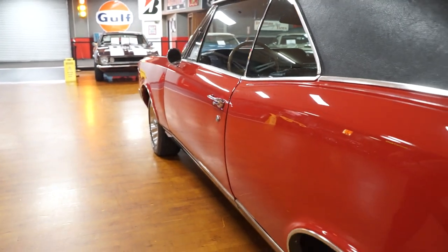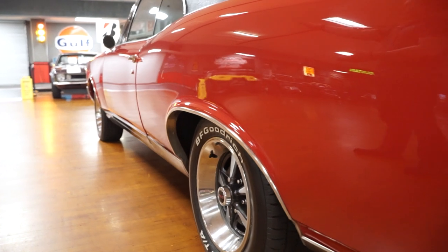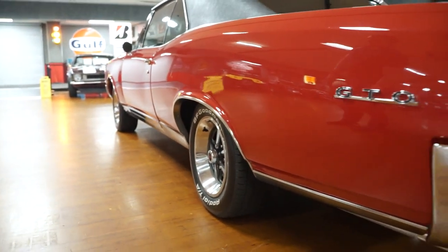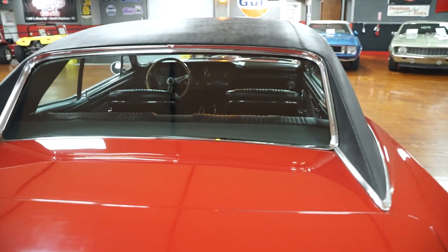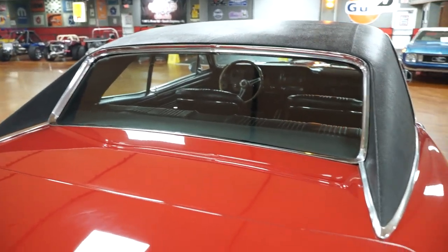Body lines on the car are real nice. Look at how straight that rear quarter is. Driver door, driver front fender, everything's real nice on the vehicle. Clarity on the rear windows, fantastic. Your chrome molding around the rear windows also in good shape. It's not, again, rusted, pitted, anything like that.